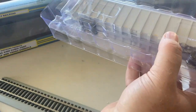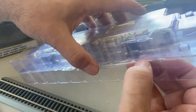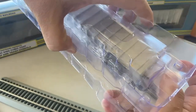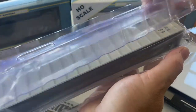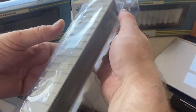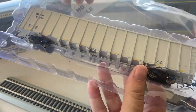All right. Typical clamshell box. Make sure we get the tabs right. Pop these open. All right, there's one side. Here's the other side. We'll open up the poly wrapping.